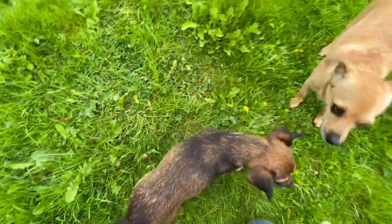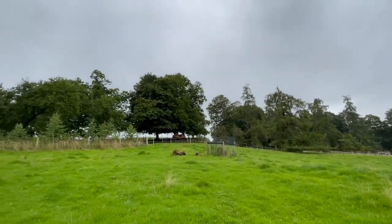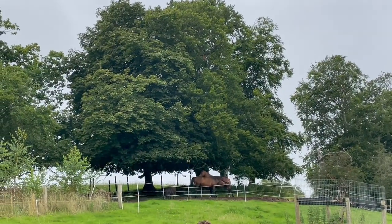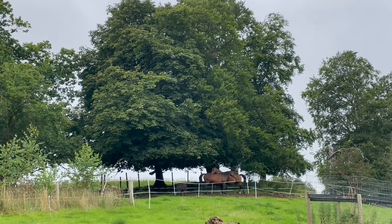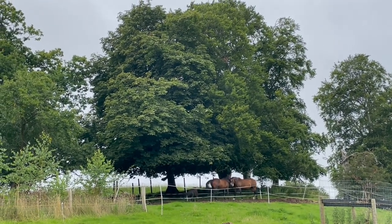Okay. Now, I'm going to go in before I get too wet and get my morning coffee. The horses have now been sorted. And they're having a nice time in the shade, out of the shelter, out of the rain, under those horse chestnut trees.